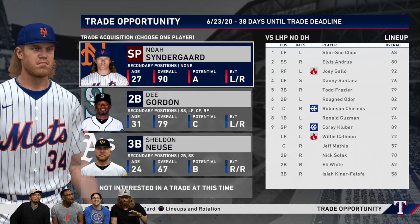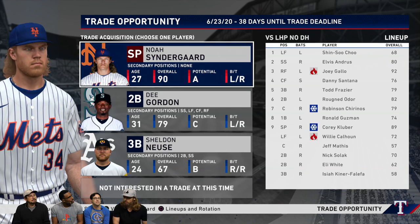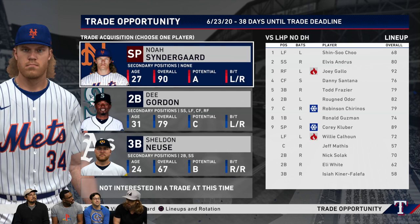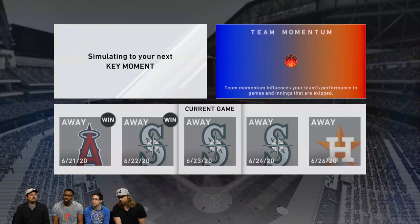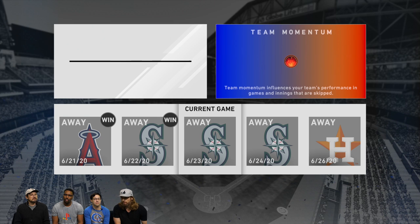So one other thing new this year with trade opportunities and with call-up opportunities, which we didn't have last year, is you can have pitcher player lock episodes. So if we confirm this trade for Syndergaard here, and we move along, we're going to sim to Syndergaard in a starting pitcher player lock episode, the very next game. Very interesting.